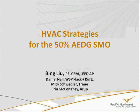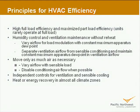The second principle is to have better humidity control and outdoor ventilation air maintenance as well. The strategy we put together is to separate the outdoor air treatment from the recirculated air. The next one is to reduce air distribution losses. One more principle is that the best BTU you use is the one you already have. What I mean is there's heat generated in the building, and can we recover that heat to use in another part of the building? That's really the concept of energy recovery in all climate zones. We will go through all six mechanical systems we recommend in this guide in the next few slides.